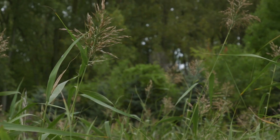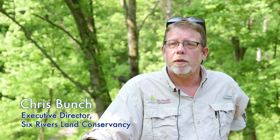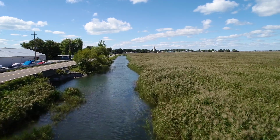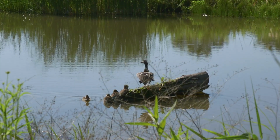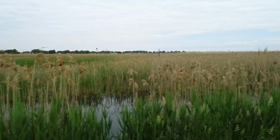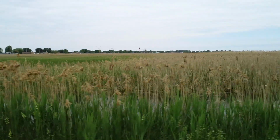So Phragmites is an invasive species that does a significant amount of damage to the natural ecosystem because it chokes out all of the native plants that are there, clogs up the waterways, and the other species, the birds and the fish and the critters, are not habituated to it. So they don't feed on it. It grows too closely and too tight, and so it chokes out the habitat for nesting and breeding. So it really causes big challenges to all of those wild features that we're trying to maintain and sustain in the region.